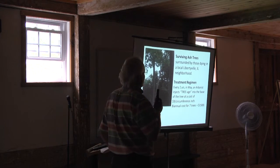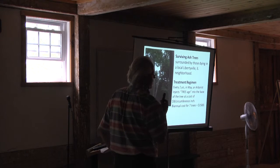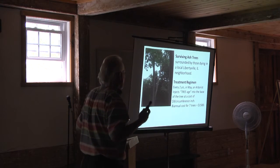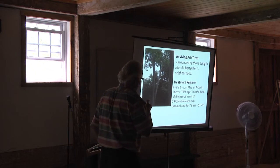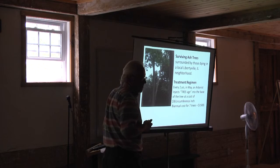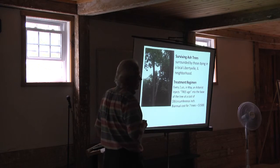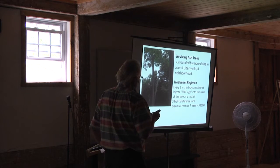And so all the others have to be applied every year, even though they're less expensive. So overall, when you hire an arborist, you've got to pay him to do it. It's actually a cheaper way to go, and it costs $9 per circumference inch, and his biannual cost for seven trees is $1,500.